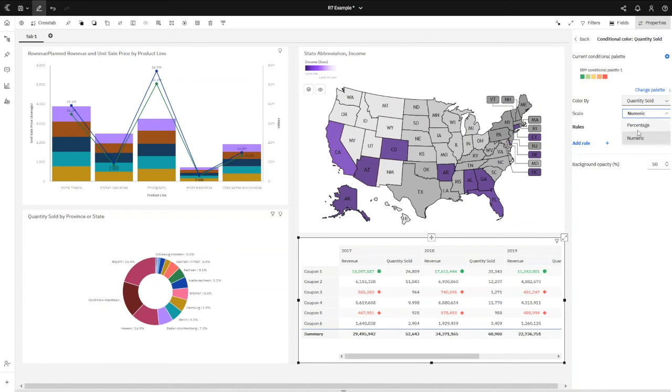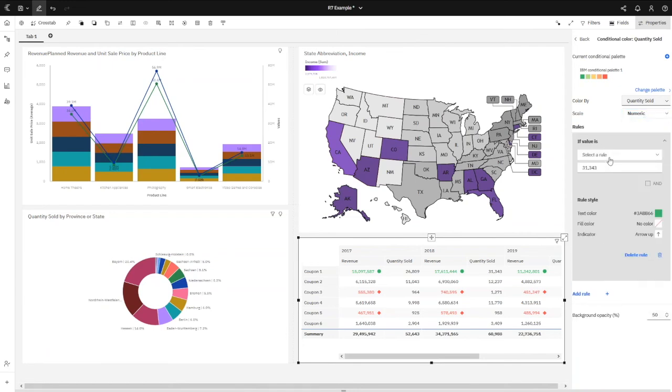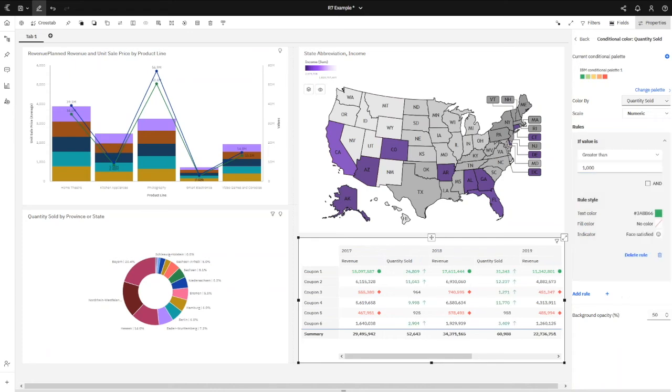It could be numeric or percentage, and then you can define a rule saying, let's say if it's greater than 1,000, then you want to have an indicator arrow up. You can change the indicator to happy face if you want, and change the colors, fill colors, text colors. So a lot of things you can do, and you can add more rules.